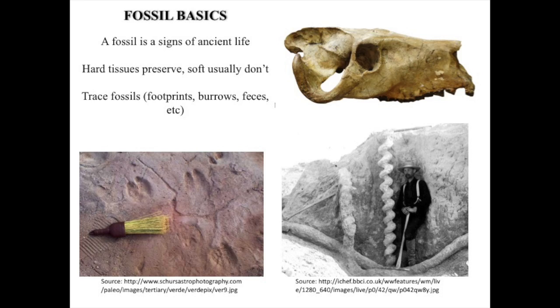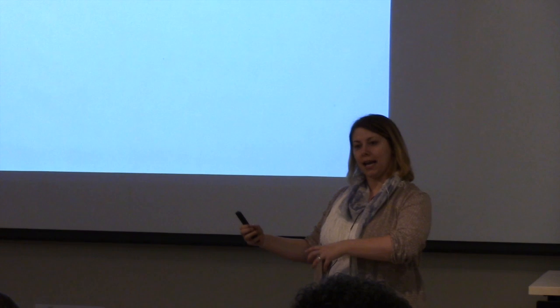It's any trace of life, so that can include things that we call trace fossils. So footprints, burrows, and we call them coprolites, but poop will also fossilize on occasion. And these are all really great things that you can use to interpret behavior. There's only one problem. The poop doesn't always fossilize in the animal. The footprints don't always fossilize with the foot in it. So interpreting behavior from trace fossils can be problematic because you don't always know who did it.